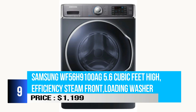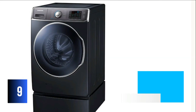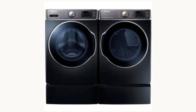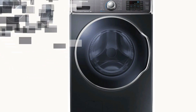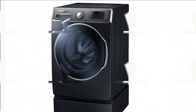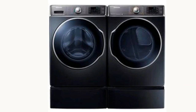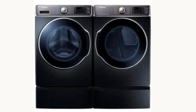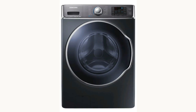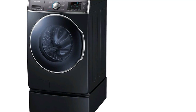9. Samsung WF56H9100AG 5.6 cubic feet high efficiency steam front loading washer, $1,199. If the 15 different wash cycles do not sell you on this washer, then the speed function certainly will. With super speed technology, this washer is able to do a full load and save you up to 20 minutes without sacrificing the results. Plus, after every 40 loads, run the self-clean cycle to remove any dirt and bacteria from the washer tub and sanitize the gasket. This way you won't have to use any harsh chemicals.